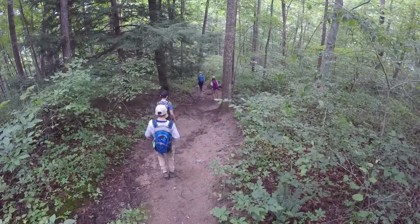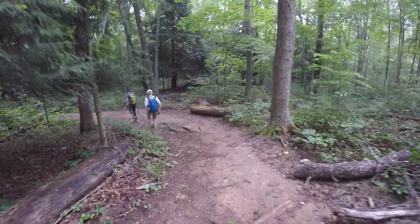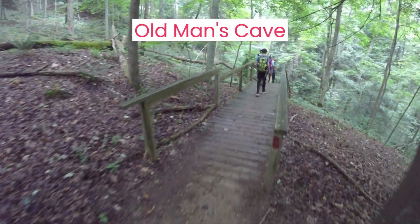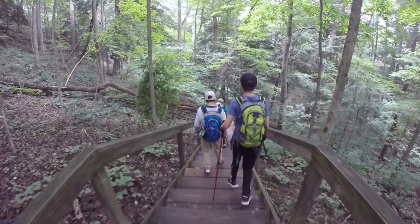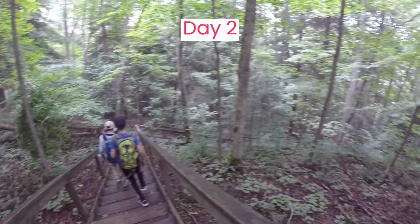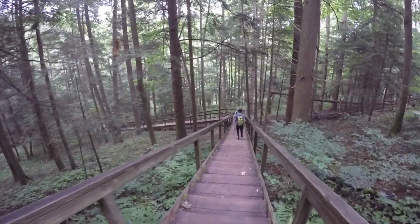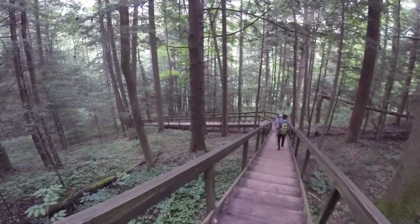We recommend 2 days to hike Hocking Hills, but if planned correctly, you might get through all of these hikes in one day. On day 1, we would hike Old Man's Cave, Ash Cave, and Cedar Falls. These are the most popular and the can't-miss hikes in Hocking Hills. On day 2, hike Rock House, Cantwell Cliffs, and Conkle's Hollow. To make the first day a little longer, hike from Lower Falls to Whispering Cave and then back to the Old Man's Cave parking lot.